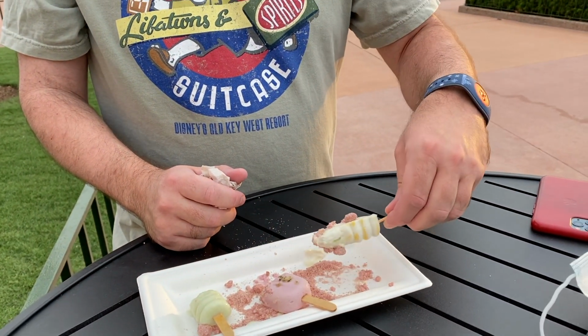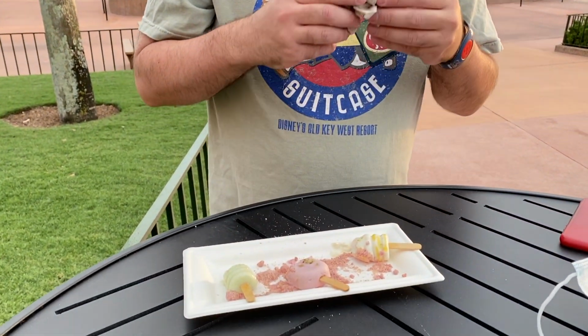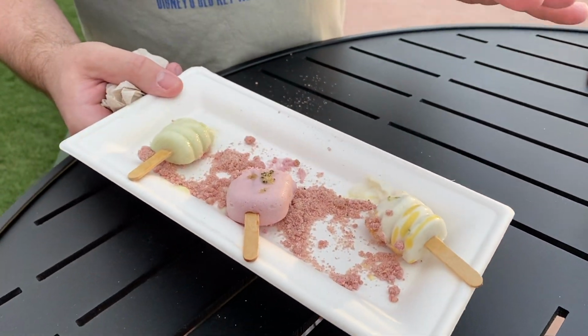All right, last but not least, Sarah's favorite. Maybe my favorite. I don't know. What is this again? This is the coconut lime. That's what I said. There it is. Okay. This trio is really good. This is what we should have gotten two of.